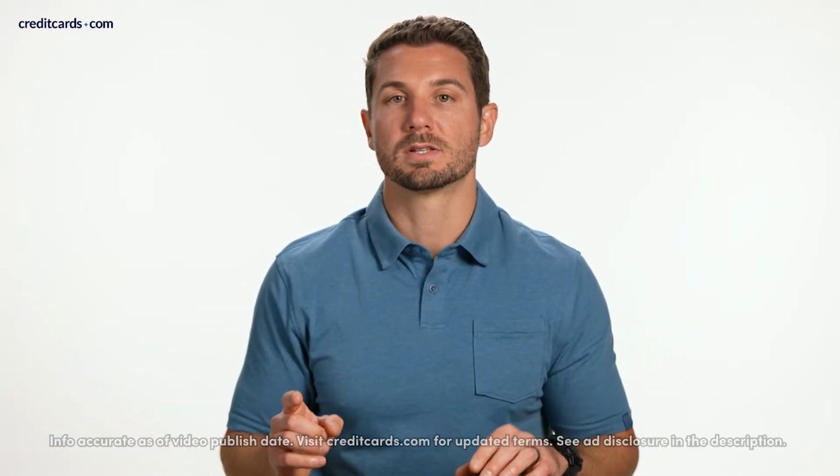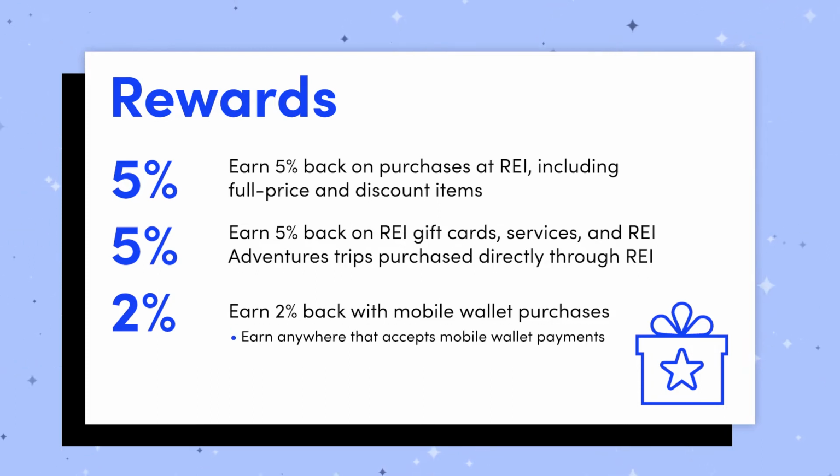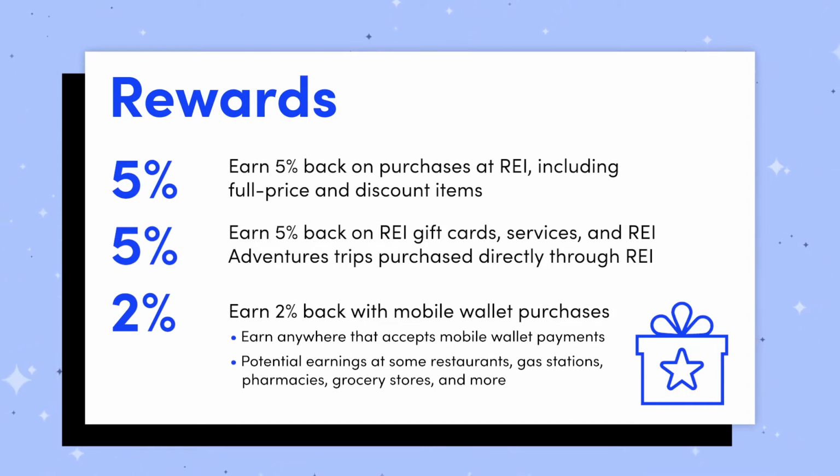What's also nice though is that the card does offer rewards on purchases outside of REI. So you earn 2% back on mobile wallet purchases, which is an interesting one. I personally am a huge user of Apple Pay, and there are a lot of vendors out there that accept Apple Pay and other mobile wallet payments. So I'm pretty sure if you want to, you'll be able to earn that 2% rate at a whole swath of businesses like certain restaurants, gas stations, pharmacies, and grocery stores. A lot of them accept mobile wallet payments. You can search online to figure out which ones do, but in my experience, a lot of them do accept mobile wallet payments.